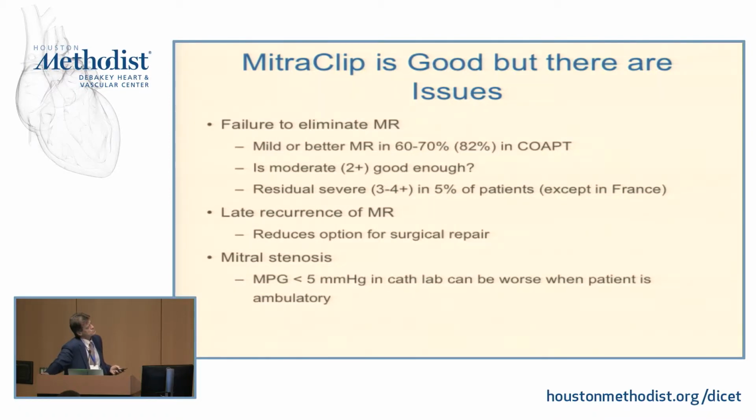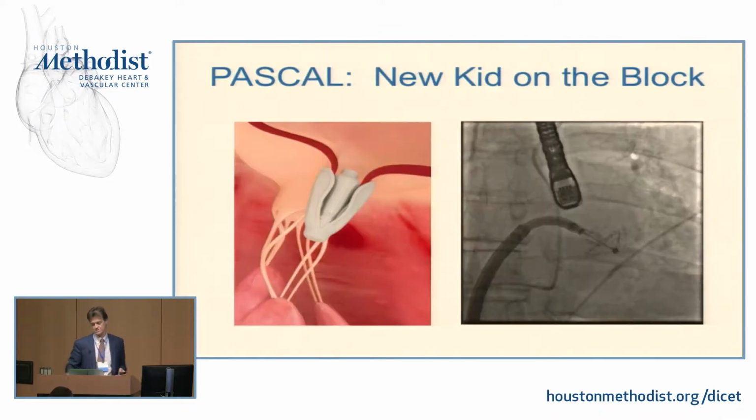And we look for a gradient of 5 or less in the cath lab, but I've seen patients where we walked out with a gradient of 5 and they get up walking around the halls, short of breath, we echo them, it's 10, you know, or 11. So we can cause mitral stenosis.